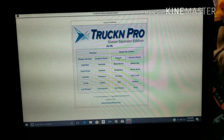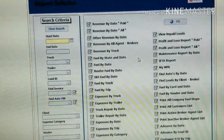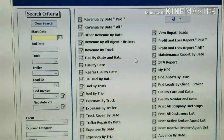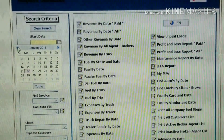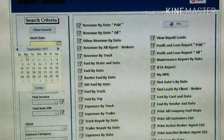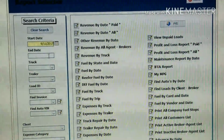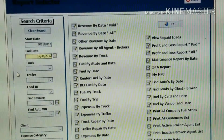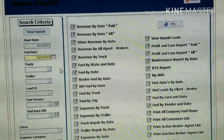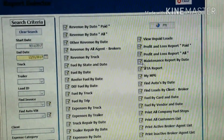All right, so go to our reports. I try to get rid of the flutter, but you can still make out what's going on here. It's just annoying. So let's check our start date for September, and we'll go to December 31st. So first thing I'm gonna pull up is profit and loss on all loads.